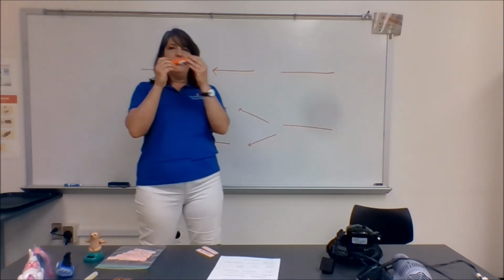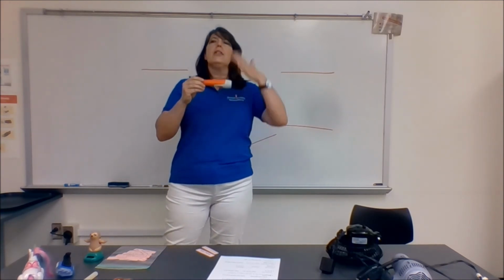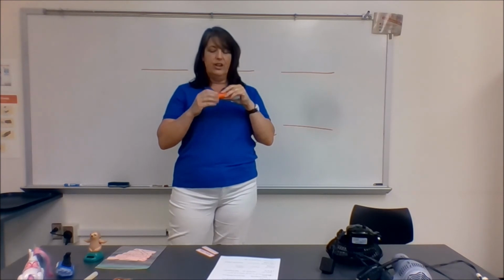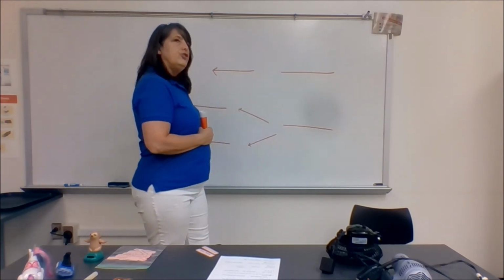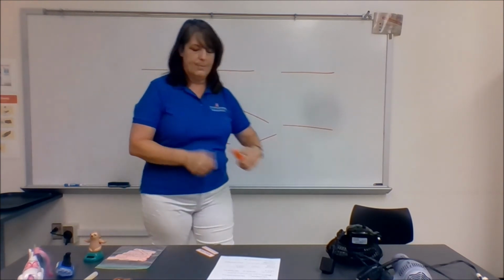If the goal of this tool is light, then you write down light and you work backwards. Where did that light come from? What kind of energy was used to get there? And then work backwards. So if they're getting confused, you might have to start at the end and work backwards.